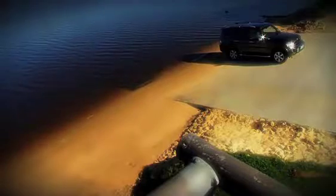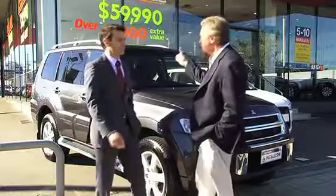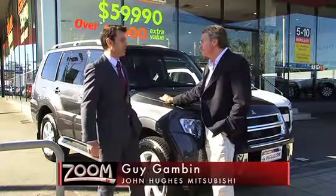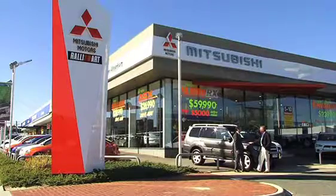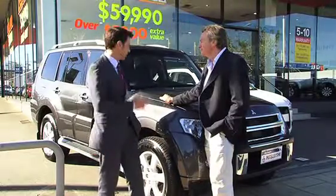Guy Gambin is new vehicle sales manager with John Hughes Mitsubishi. G'day, Guy. How are you, Alan? Very well, thank you. What are the numbers on this? At just $59,990 drive away, the limited edition RX Pajero is worth a serious look. You'll also receive the 10-year, 160,000 kilometre powertrain warranty, a 5-year, 130,000 kilometre bumper-to-bumper warranty with cap price servicing and 24-hour, 7-day-a-week roadside assistance. This is a great deal.